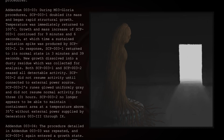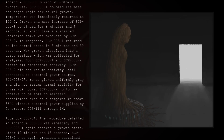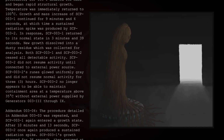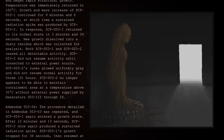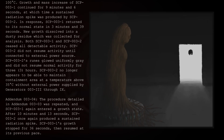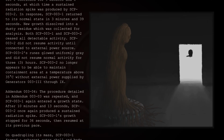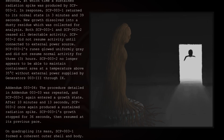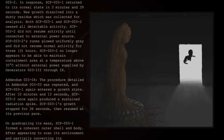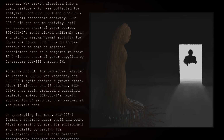Both SCP-003-1 and SCP-003-2 ceased all detectable activity. SCP-003-2 did not resume activity until connected to an external power source. SCP-003-2's runes glowed uniformly gray and did not resume normal activity for 3 hours. SCP-003-2 no longer appears to be able to maintain the containment area at a temperature above 35 degrees Celsius without external power supplied by generators 003-3 through 9.